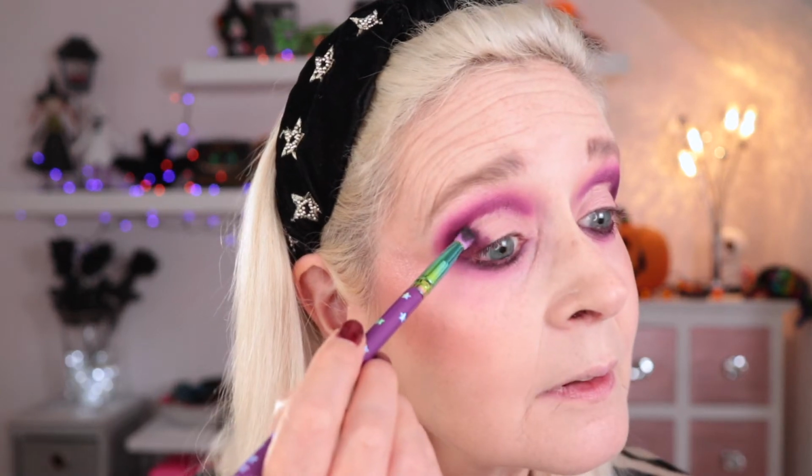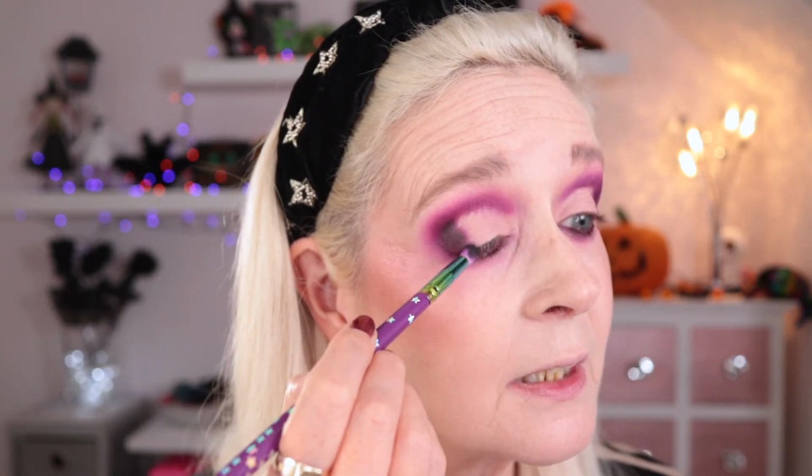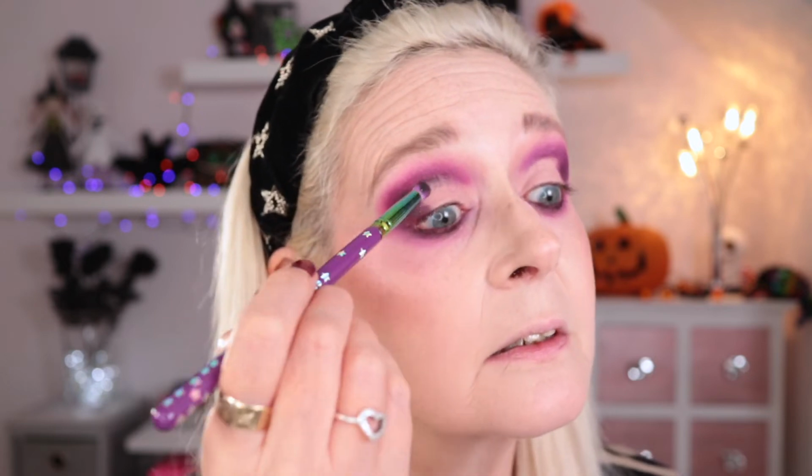Okay, I want to get a lot more depth in the crease and make things a lot darker, so we're going to use, I call it a bust. It's one of those sequin shadows, but I don't think we'll see the sparkles in the way I'm going to use it, and if we do, I don't really mind that too much either. But I'm going to take that in the outer V and then bring it through the crease, but lower than we've laid the crease shade so far.